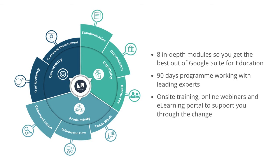So in capability, we look at standardization, so everyone's got a really strong base to work from. We look at organization and how people can work in really easy ways. Everything's set up correctly. These tools are available to use. What we don't want is any technical headaches. It's about developing that resource bank, making sure they hit the expectations of the school leaders and where you want to go.